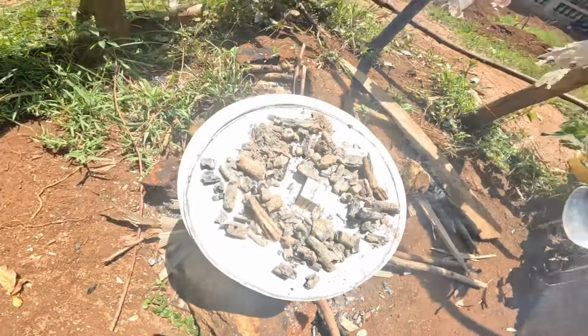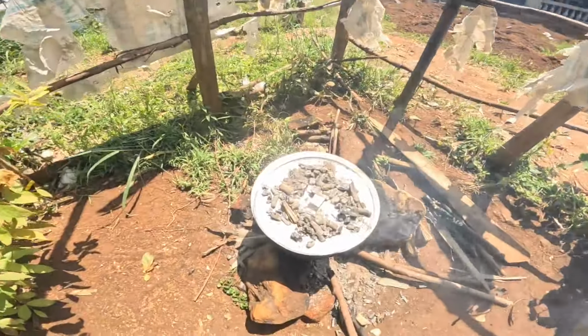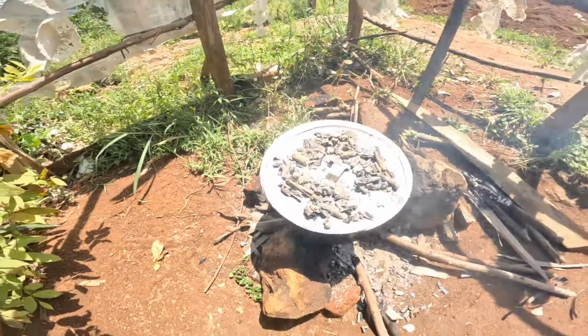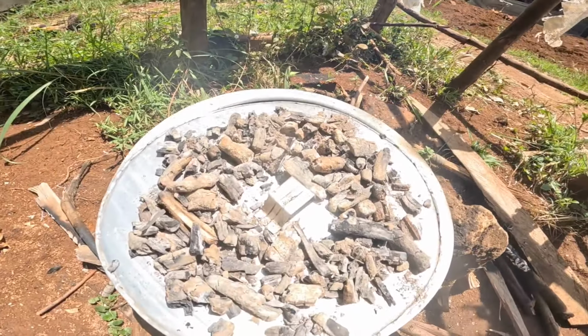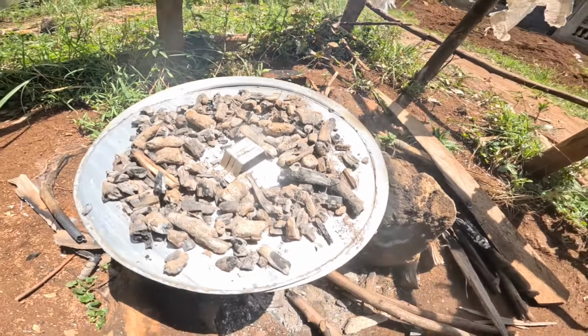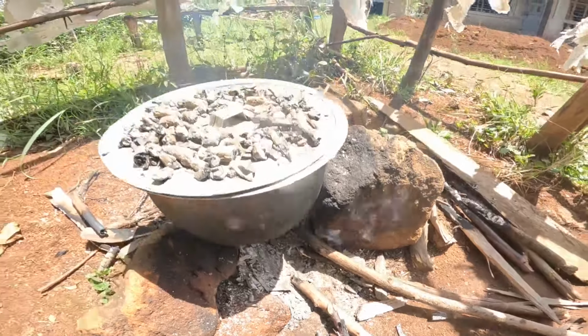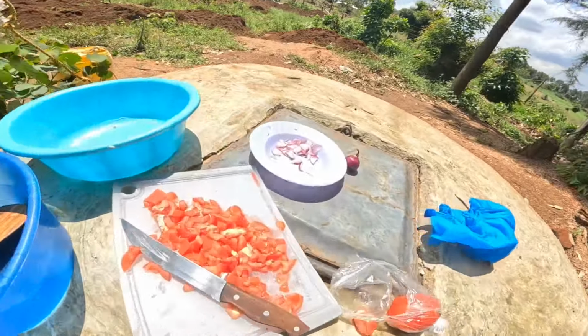Here you have to be careful because if you put it badly, the ash will go inside the food. So I'm just trying to spread it. This is how I've arranged them, so it will cook evenly. I've left a little heat on the lower part. Then meanwhile, I'll continue cutting the ingredients.